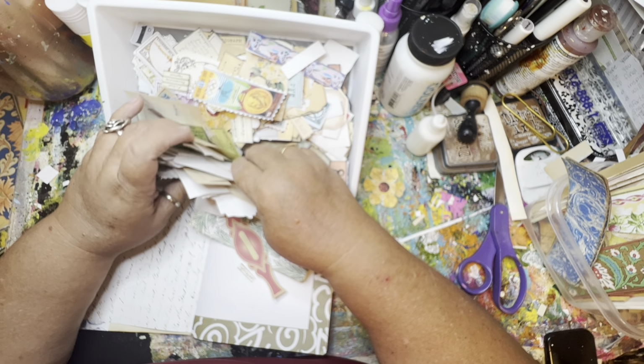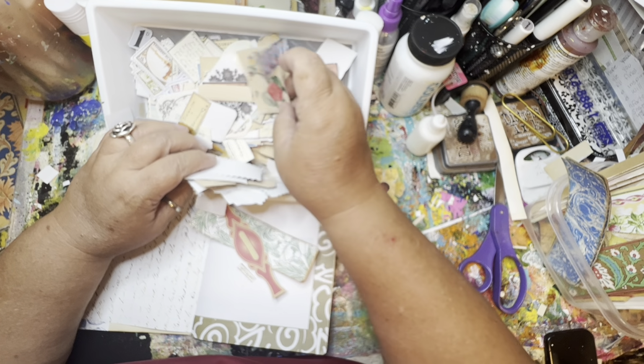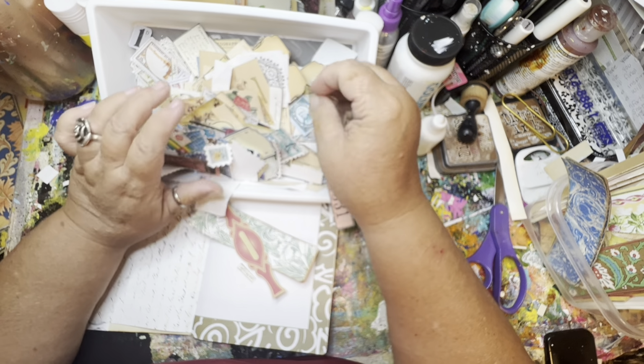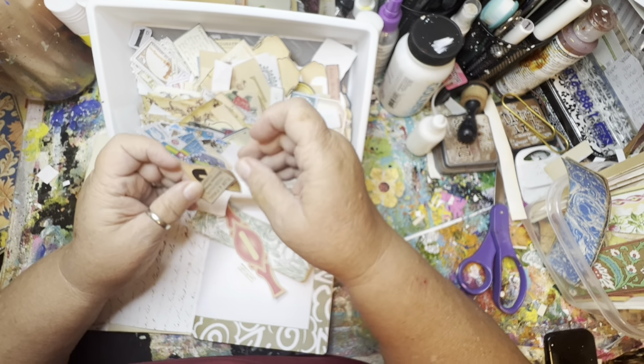I guess I could have had this part done before I turned the camera on, but hey. This is real life in the craft room. Real life in the cat craft room. Do we like a 3?